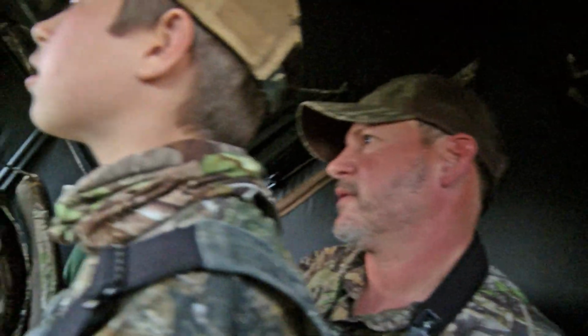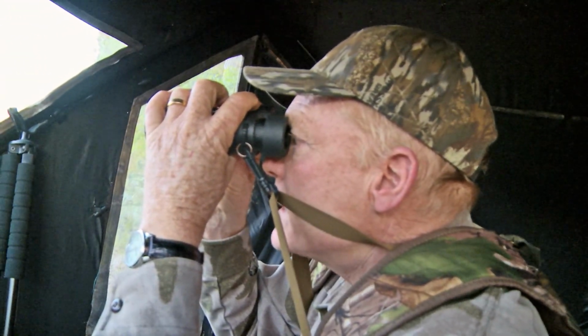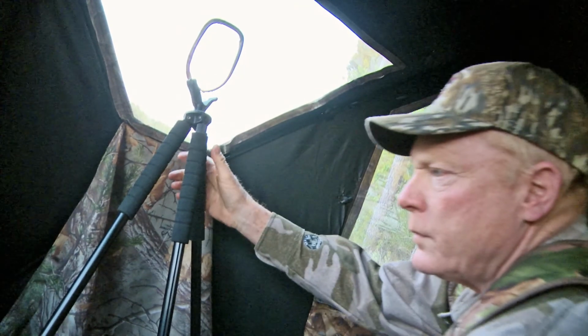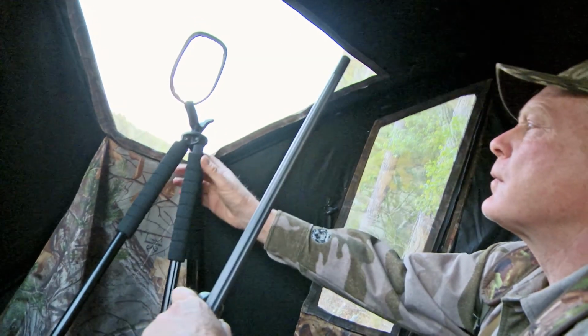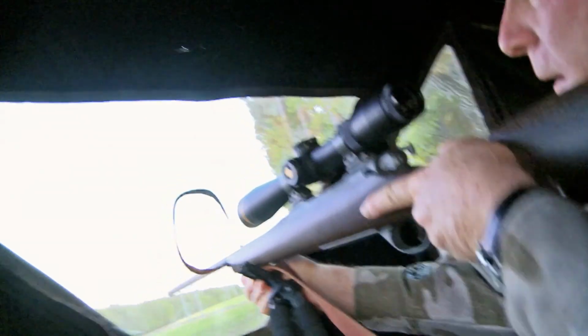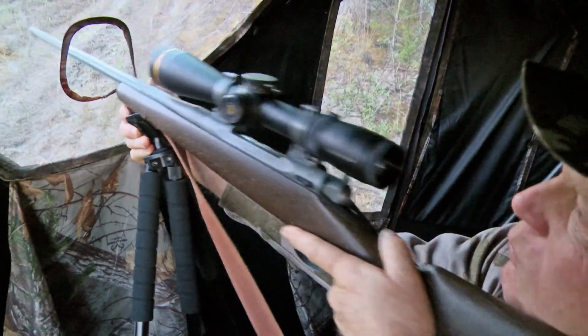Here comes one. It's a pretty good sized one. Yeah, that's a big red pig. That does look like good size. Okay. Wait till he stops. Here he comes, here he comes.